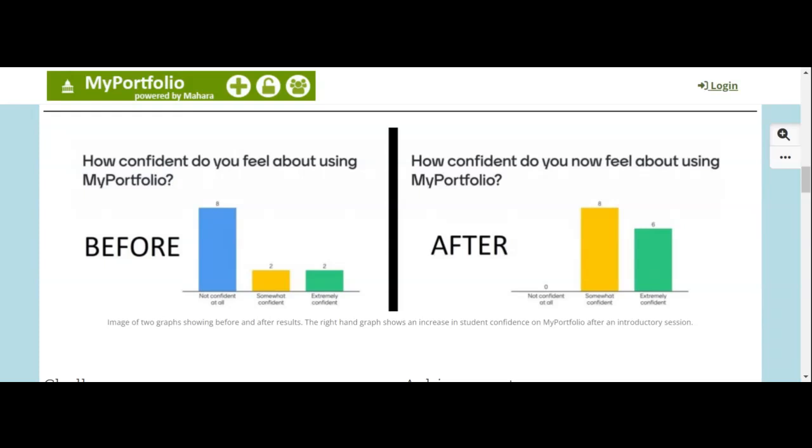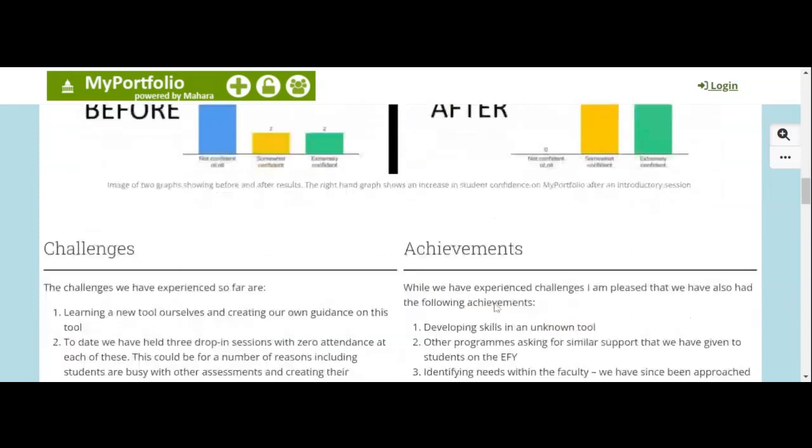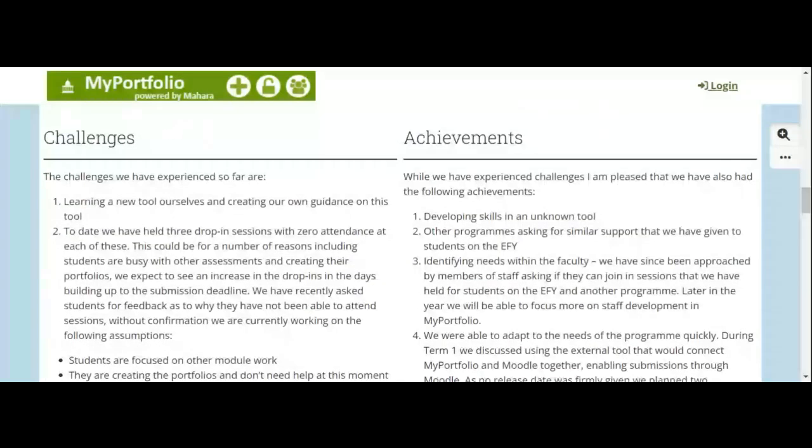So it was really nice to see that in the space of a 40-minute to hour session they felt they had improved, and they weren't as scared as they might have been. What we didn't want was them to get to the end of the year, get to their portfolio and think, oh God, I don't know what I'm doing, because that's just going to be a bit of an overload, especially when you've gotten through the whole year, to just panic at that last hurdle.